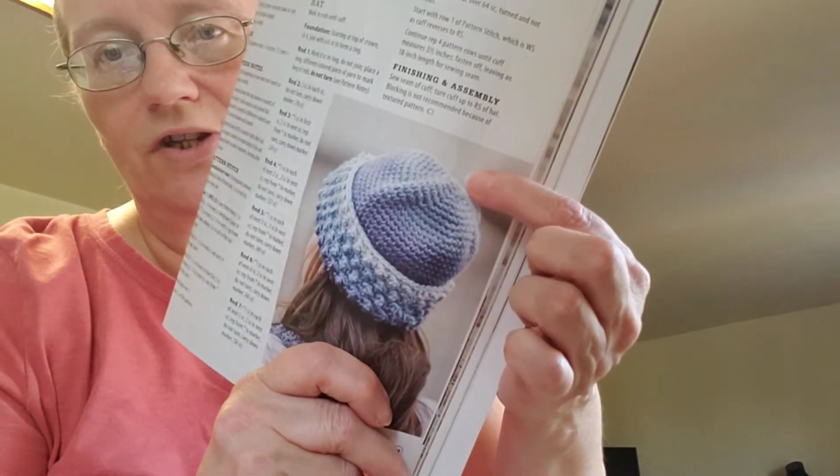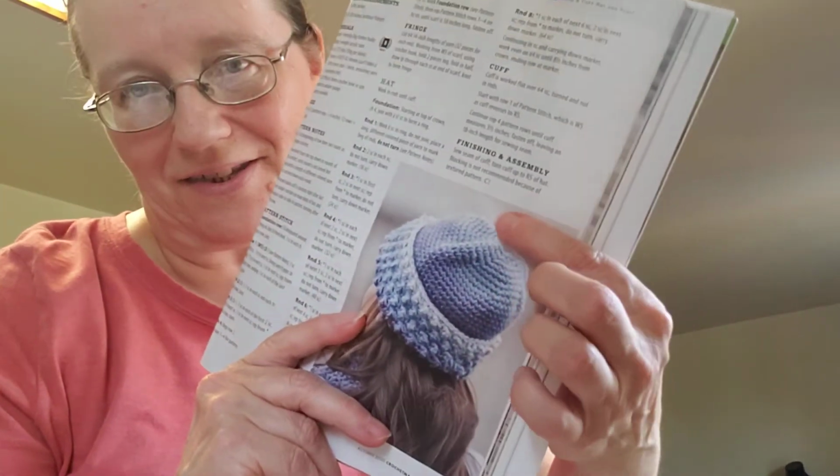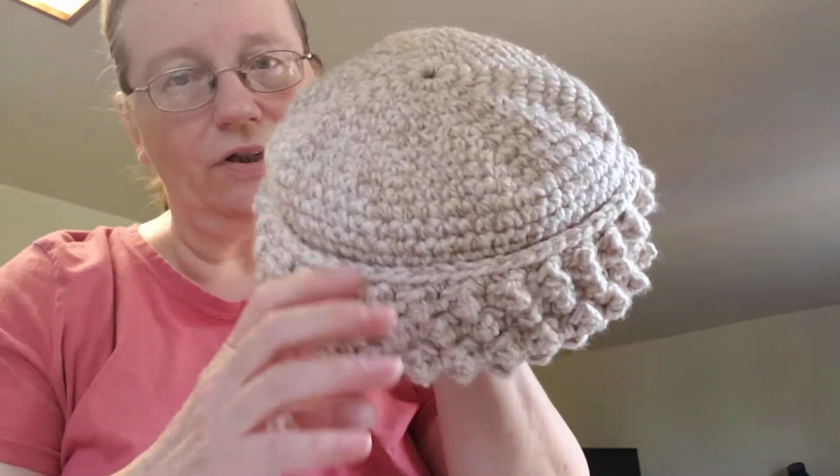So I showed you my progress. It took me 3 weeks to make this hat, but I finished it. I did not rip it out. I started it at the beginning. It was all single crochets, tight single crochets for 8 rows, 8 inches of single crochet. I did that. And then you turned it outside. You turned after that and you made this brim. Beautiful. You do it in bobbles, basically. So I finished it and it came out pretty.